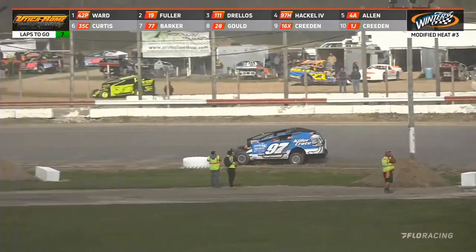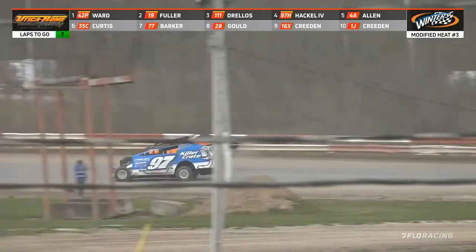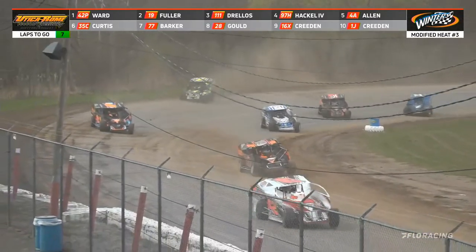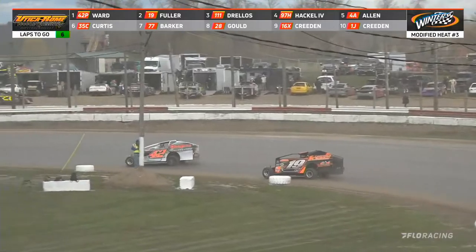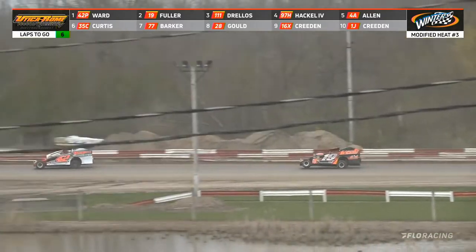Ward, a pair of veterans out in front, it's Ward, then Fuller. Trellos and Hackle, a couple of young guns, going to battle it out for third. Trellos drives it in deep through the middle of three and four. Hackle to the bottom side. Trellos drifts up, though in that outside move, will take the third spot back from Bobby Hackle. Hackle fourth. Josh Allen is fifth. Chris Curtis sixth. Alan Barker is seventh.